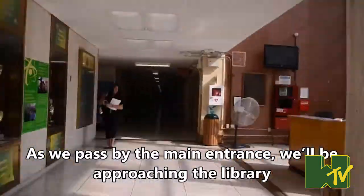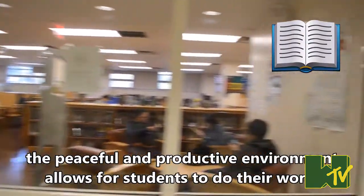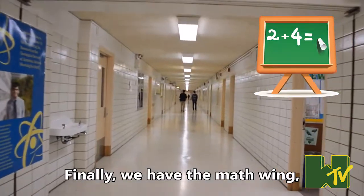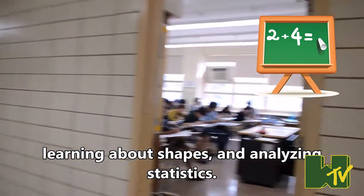As we pass by the main entrance, we'll be approaching the library. Here's the library. The peaceful and productive environment allows for students to do their work. Finally, we have the math wing, where you'll be solving equations, learning about shapes, and analyzing statistics.